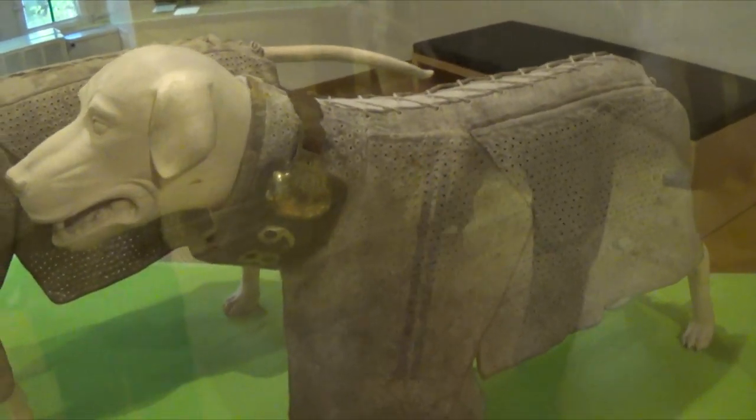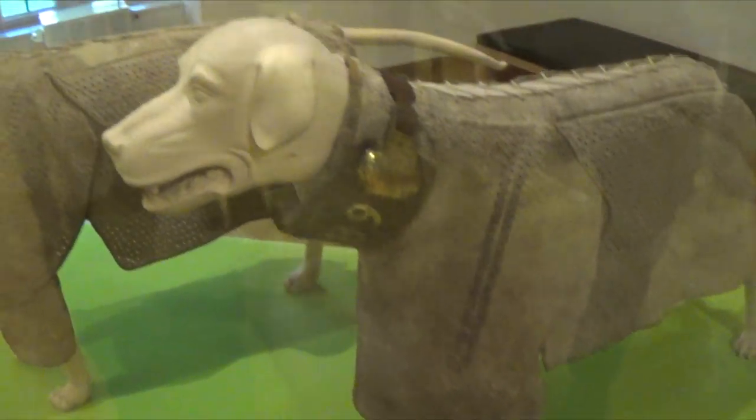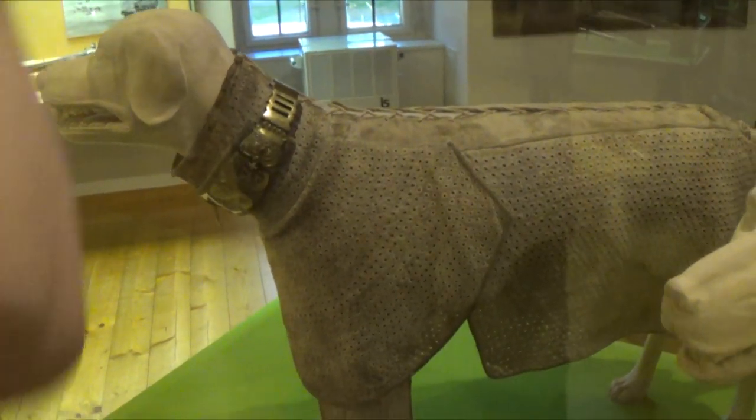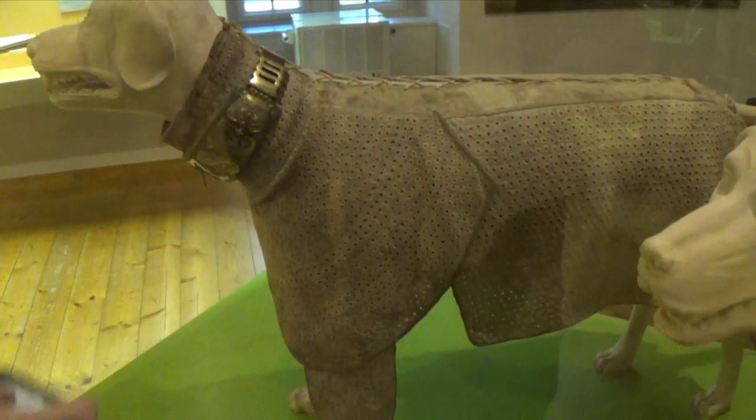Alright, so these are pretty cool. This is dog armor. They'd often use dogs to hunt bigger game like boars and deer and such. So to protect themselves from, say, boar, they'd have this armor made. It looks to be some sort of padded cloth armor, but it was really interesting. If you look closely, you can see all those little eyelets, which allow for some ventilation.